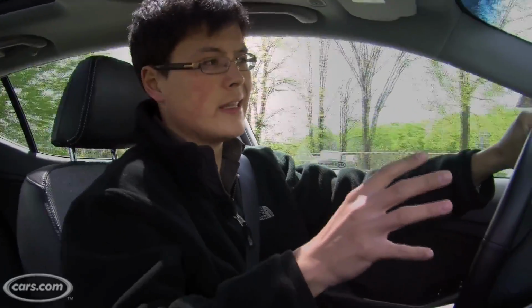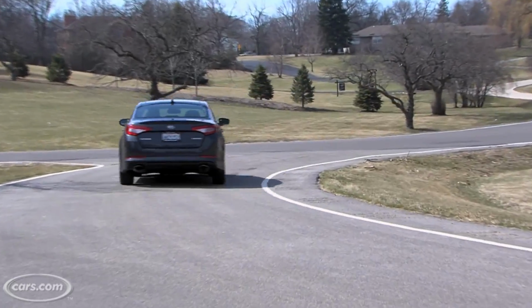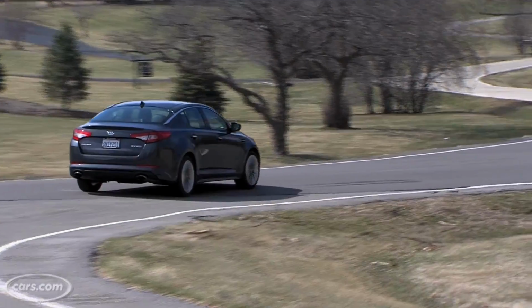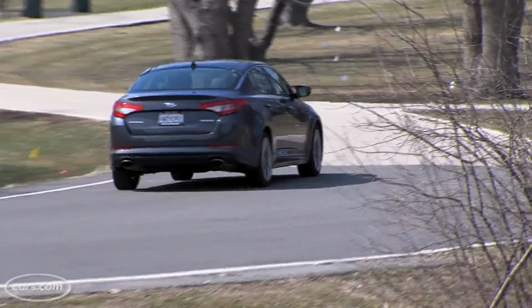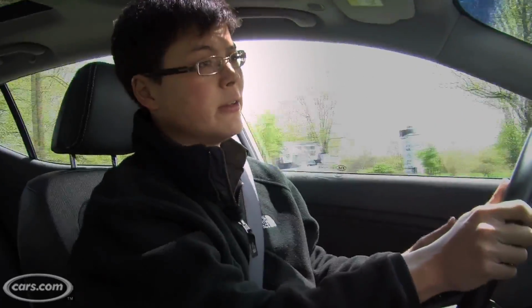Driving the Optima, there's almost no turbo lag, which is nice. The sport-tuned Optima SX handles pretty well too. It pushes at the limits, but there's not that nose-heavy sort of pendulum feeling you get in a lot of front-wheel drive sedans. The car stays pretty upright in corners, and the steering is nice and sharp too. Editors definitely agreed. The Optima SX is a lot of fun to drive.